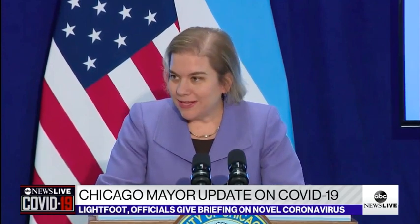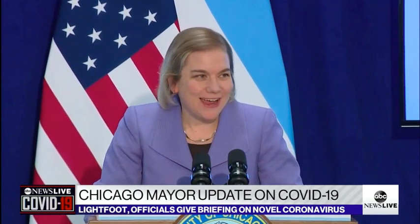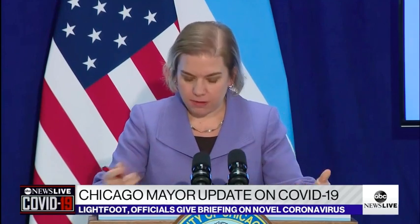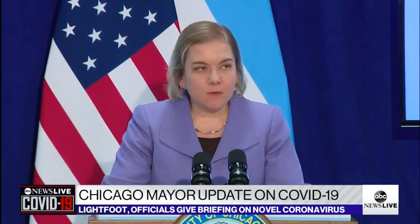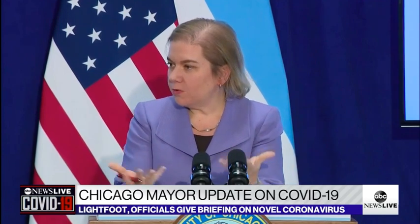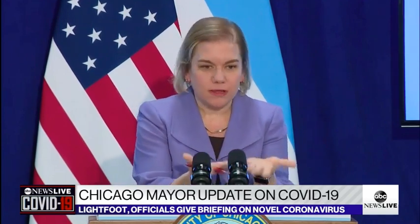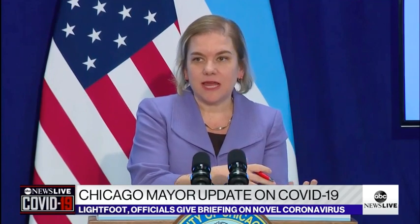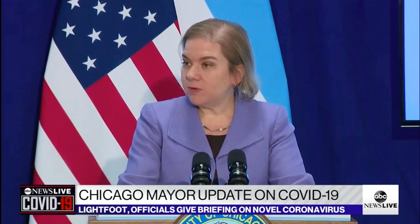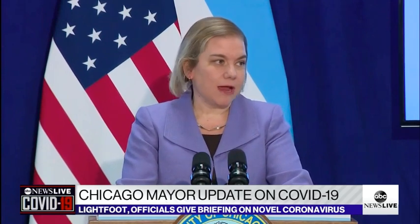Registering now, I want to be clear, does not put you first in line for a vaccine. We will be making those decisions based on major public health prioritizations, but this will be the first step for getting your information in a way that we need to capture what information from you to safely vaccinate you and really keep track of this as a whole city. And when a vaccination becomes available, we'll be able to hit the ground running.